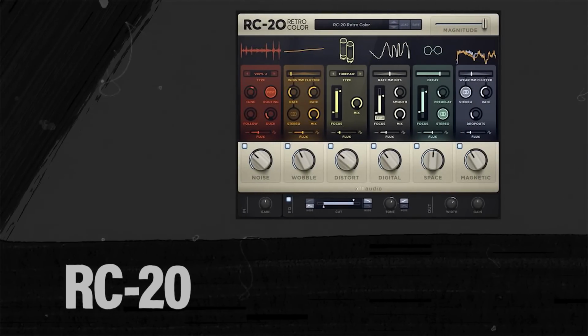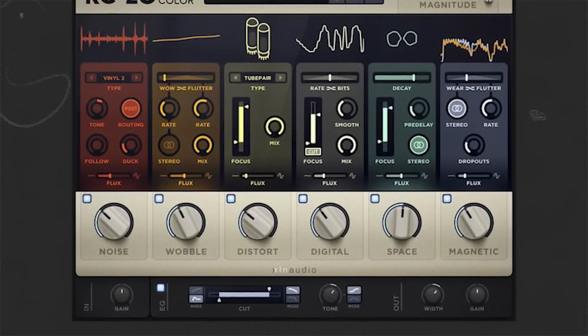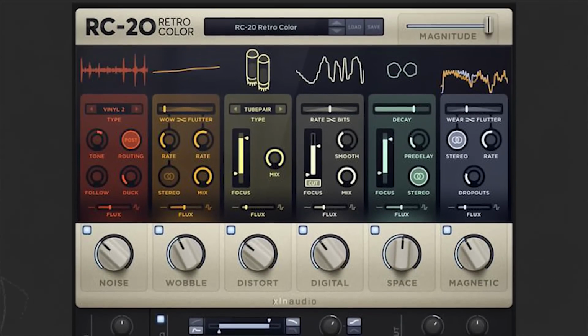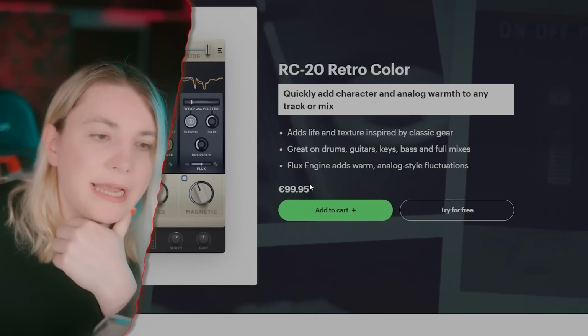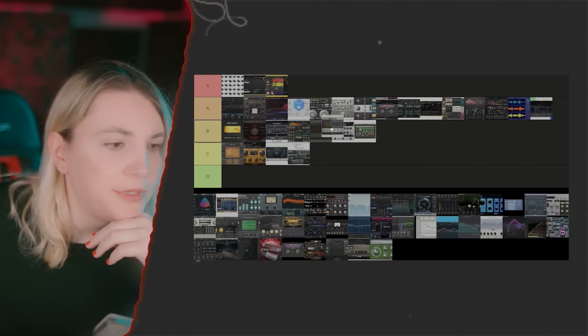The next one, RC20. This plugin is loved by the community simply because it sounds good immediately, especially if you are going for this more lo-fi, slightly degraded type of sound. But it's also kind of niche, like you cannot put it everywhere. The price will be the decider. $99.95. It's too expensive. I think this plugin is like a $50 plugin, definitely going straight to B tier.